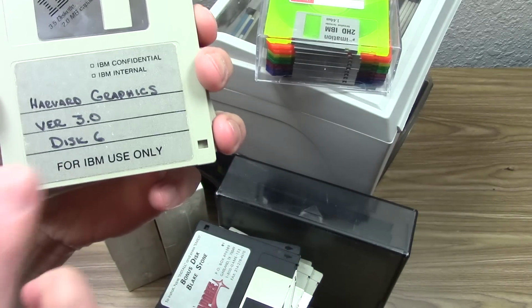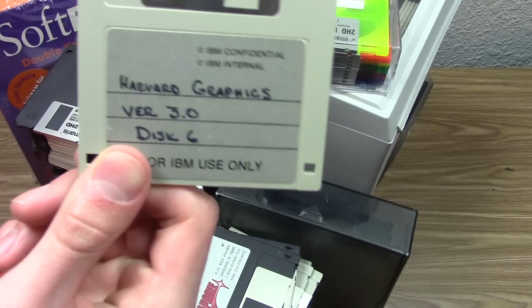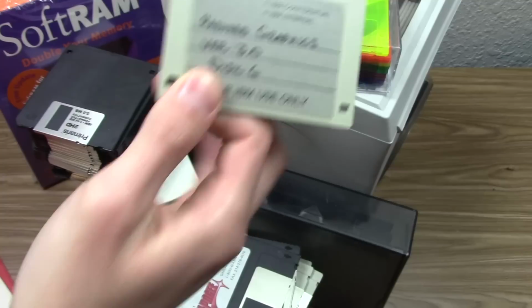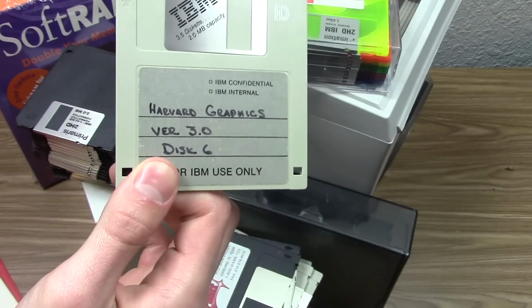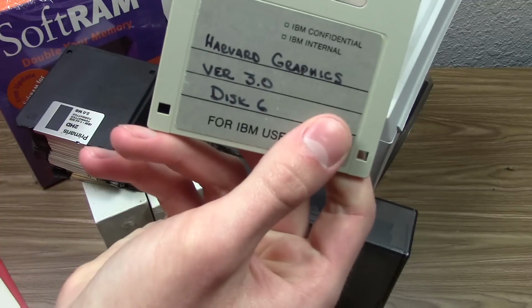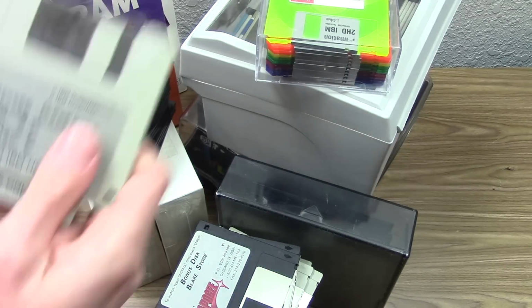It is a confidential IBM diskette. This would actually be used at IBM to store confidential or internal software that was not meant to be released outside of IBM. This was really only for internal use. I got these a while ago, and they right now contain a copy of Harvard Graphics version 3.0. So obviously not what was originally on here.